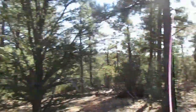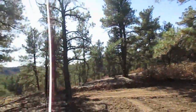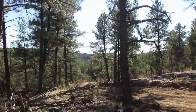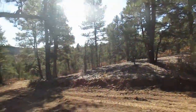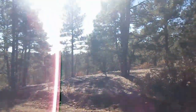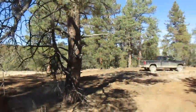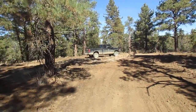Very private up in here. There's no other houses or anything up in here. You can see the road going down here. When I drive out, I'll show you the drive going down. Nice wide road, really well done. And a nice large spot to do something on.